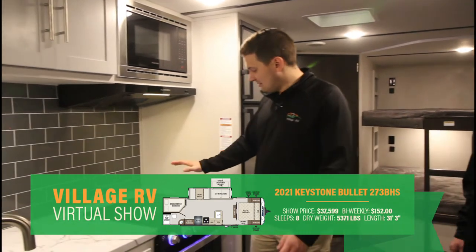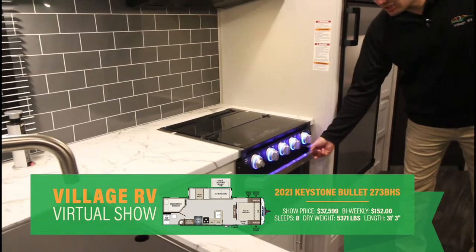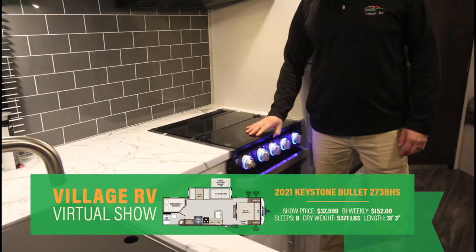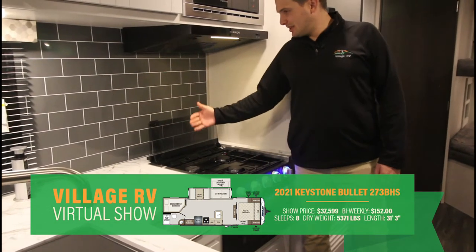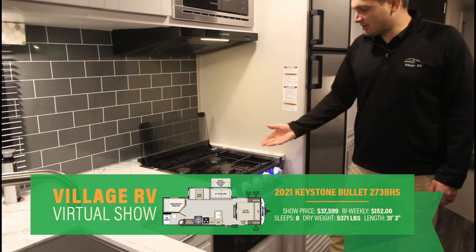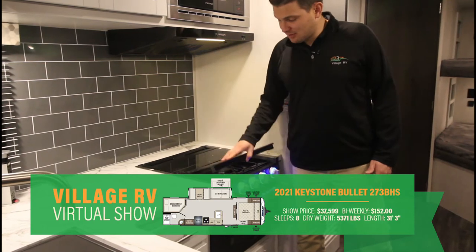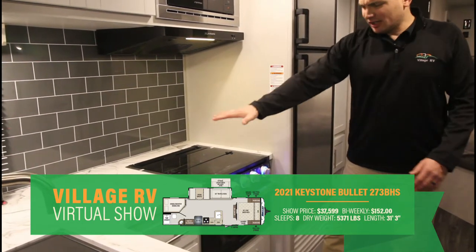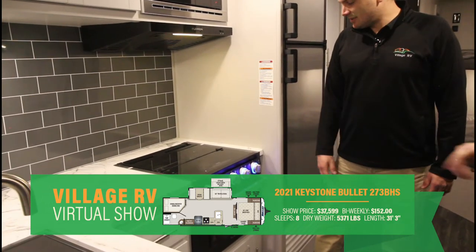Lots of counter space. I love what they do with the new Furrion stovetop and oven. They do the flush mount bifold, so this folds right up. A little mini backsplash, kind of like a second backsplash, I should say. And of course, you've got the 3-burner cooktop. I mean, when you're not cooking, you need that counter space. You need that prep space to make your lunch or make some burgers, something like that. You've got ample counter or countertop space to do that.